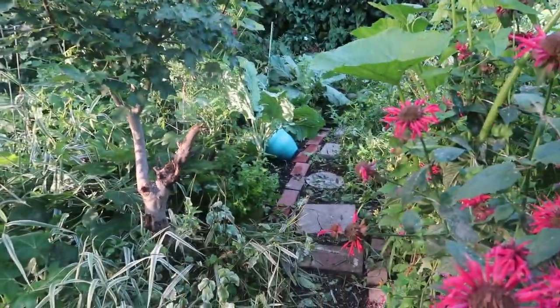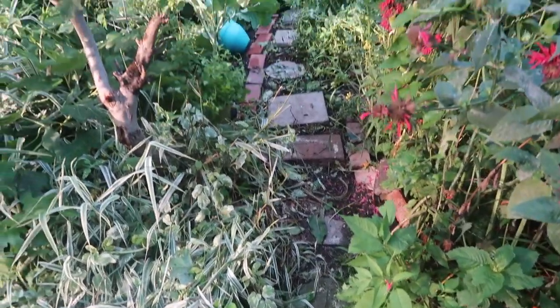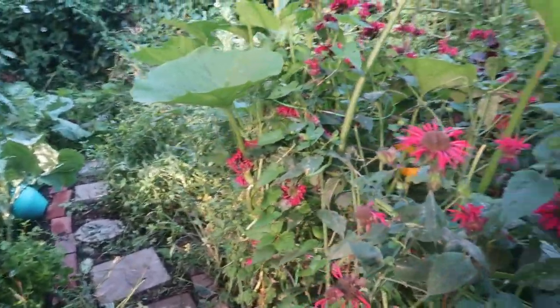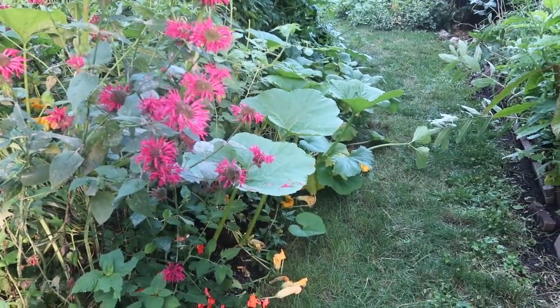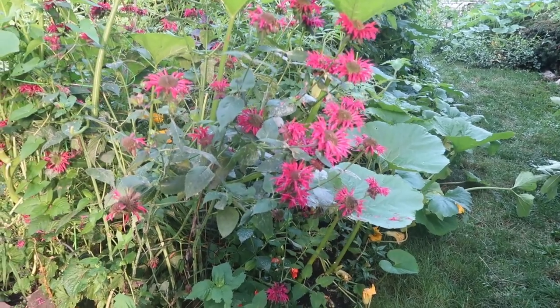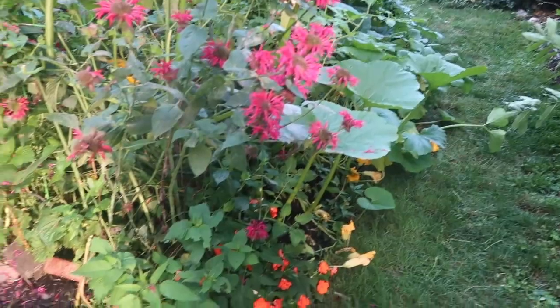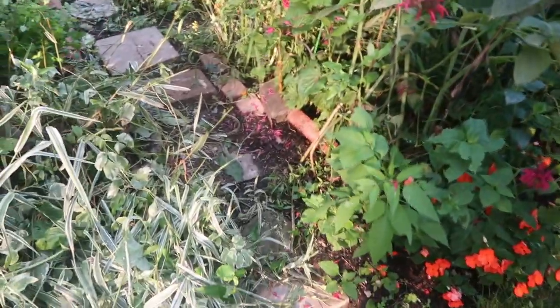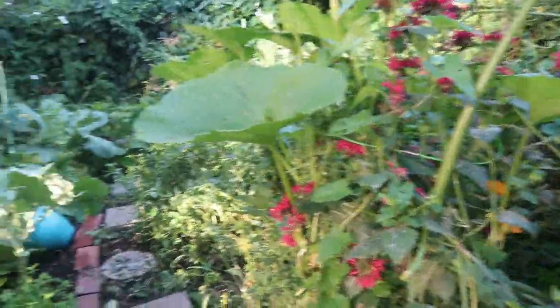So here is the entrance in, and yes, we have the pumpkins trailing through, and I still have more work to do on that in this area here, but it's so much easier to see and to enter into this space.